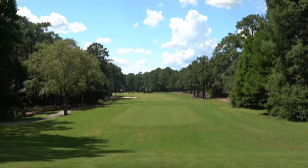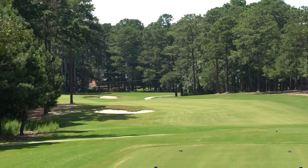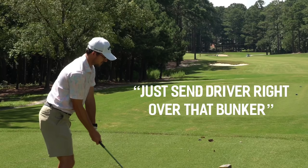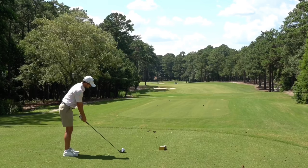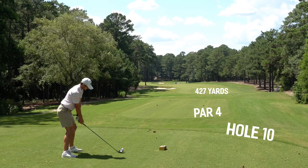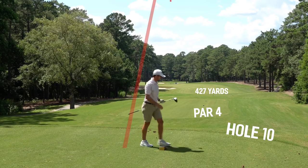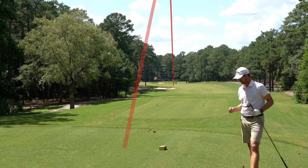All right, we got number one here. Par four, 427 yards. Little dogleg to the left. Bunker on the left should be drivable, so probably just driver right up and over the corner. Yeah, just send driver right over that bunker. Just about like that. Oh, I knew that, Zach. That was really, really good. That's how you want to start the match, sir.